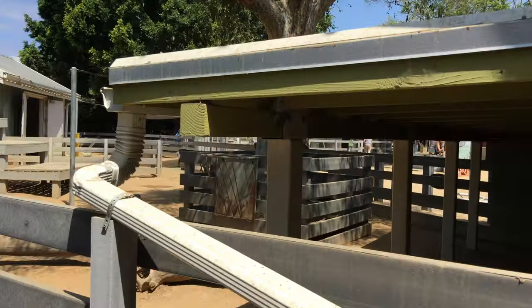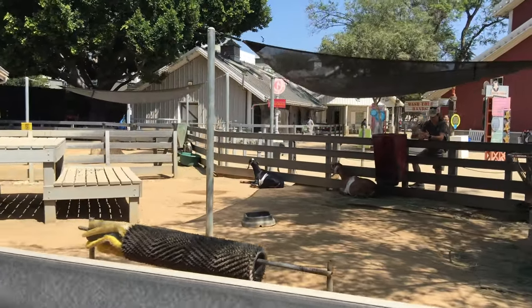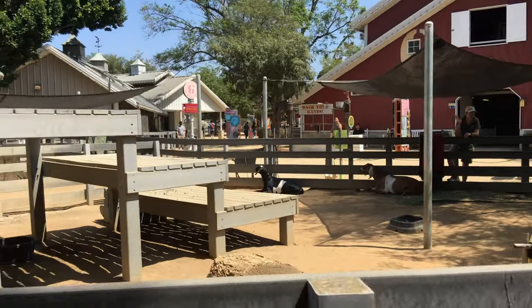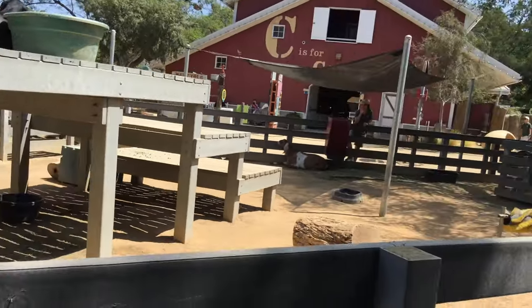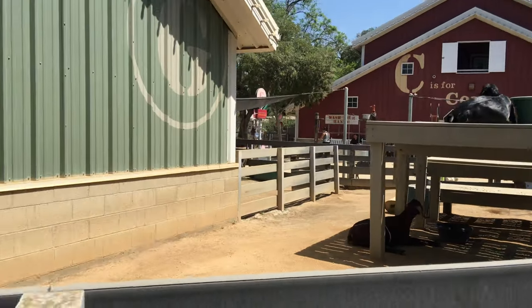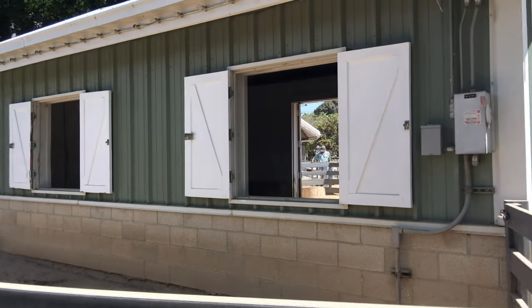Here at the goat yard, you can see several of our goats, most of them taking it easy. But on the far side, by that green feeder bin, you can see a scruffy looking goat, black and white with a long beard. That is Jack. Jack is our oldest goat at 17 years old. That is very old for a goat, but Jack is very healthy and doing well.